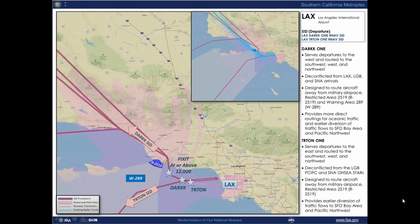The Los Angeles Dark 1 RNAV SID and the Los Angeles Triton 1 SID. The Dark 1 serves departures to the west and routed to the southwest, west, and northwest. It's deconflicted from the Los Angeles, Long Beach, and Orange County arrivals. It's designed to route aircraft away from military airspace or restricted airspace R2519 and warning area 289. Warning area 289 provides more direct routing for ocean traffic and easier diversion of traffic flows from the San Francisco Bay Area and the Pacific Northwest.